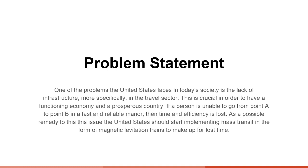Problem statement. One of the problems the United States faces in today's society is the lack of infrastructure, more specifically in the travel sector. This is crucial in order to have a functioning economy and a prosperous country. If a person is unable to go from point A to point B in a fast and reliable manner, then time and efficiency is lost. As a possible remedy to this issue, the United States should start implementing mass transit in the form of magnetic levitation trains to make up for lost time.